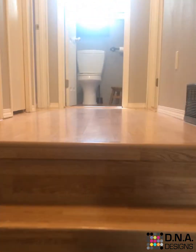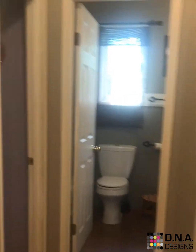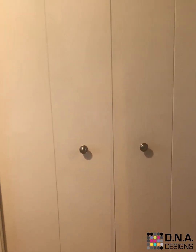So from the kitchen, I'll take you upstairs to the bedrooms. You've got a nice wide hallway with the bathroom at the end of the hallway, but first we'll go into the 1 bedroom. They're all good size. They all can fit a queen or a double bed, a dresser. They've got some closet storage there.